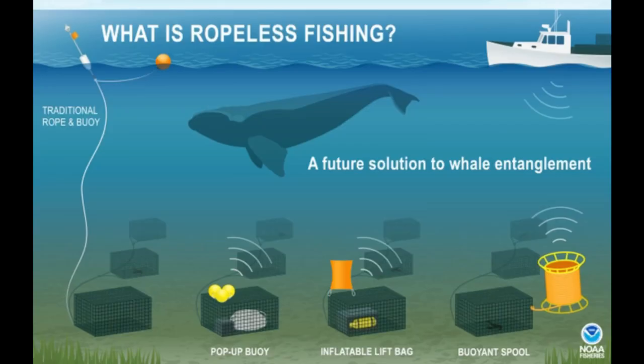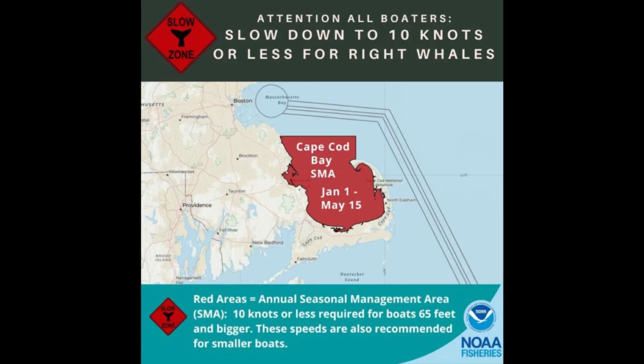The good news is that people are working really hard to protect these whales by creating safer fishing gear, like this example here of ropeless fishing gear, and speed restrictions have been put in place where the right whales are present.